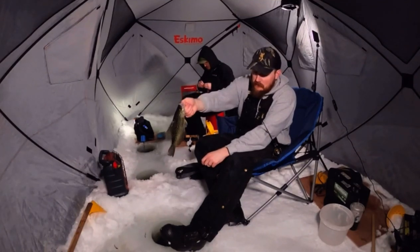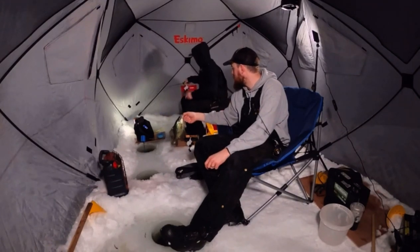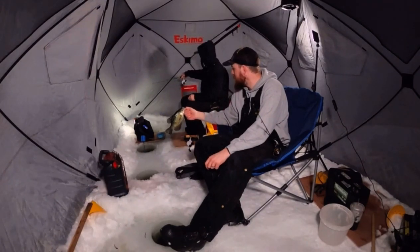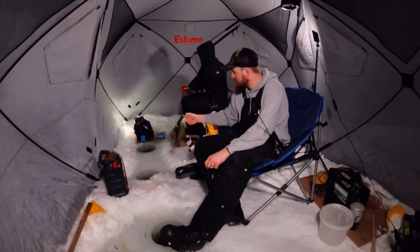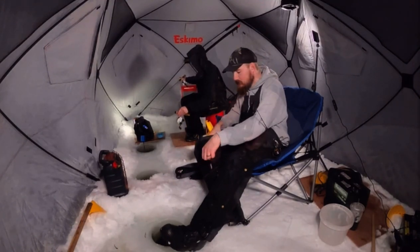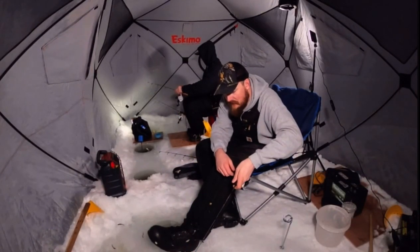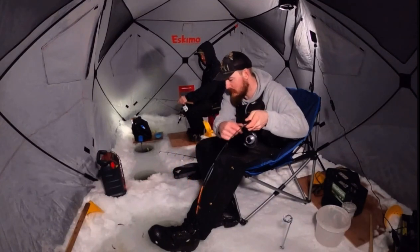Beautiful crappies tonight. We haven't caught that many small ones. It's been a pretty decent sized night. Good sized fish. This one's probably 5 or 6 feet up, and it's getting hit right now. Nice. There we go.